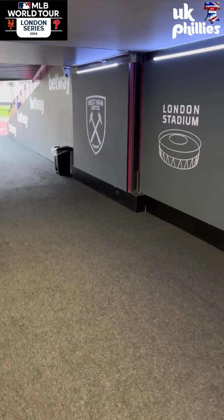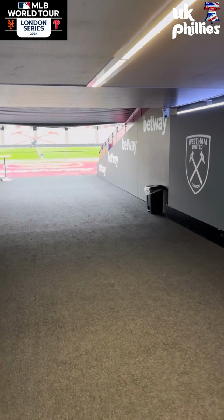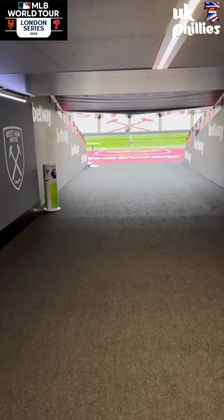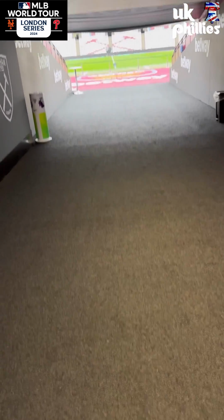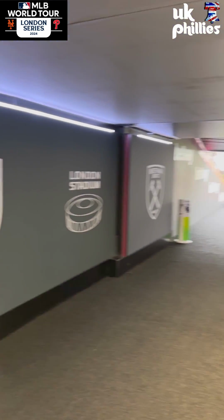So believe it or not, right around here will be home plate. Again, it just shows you the scale of the conversion of a football stadium where we are right now in the tunnel at West Ham United, and in just over 5 weeks' time, that's going to be home plate, and all this is going to be gone.